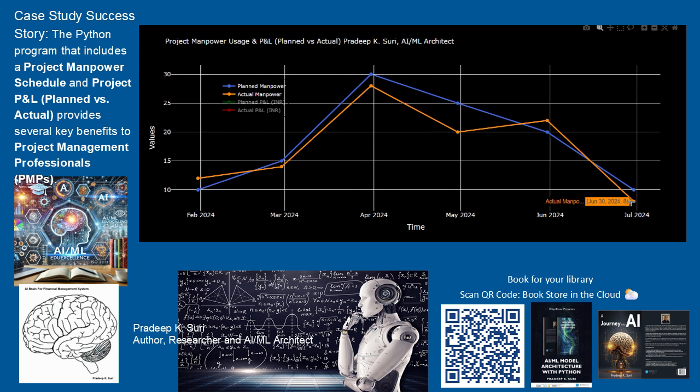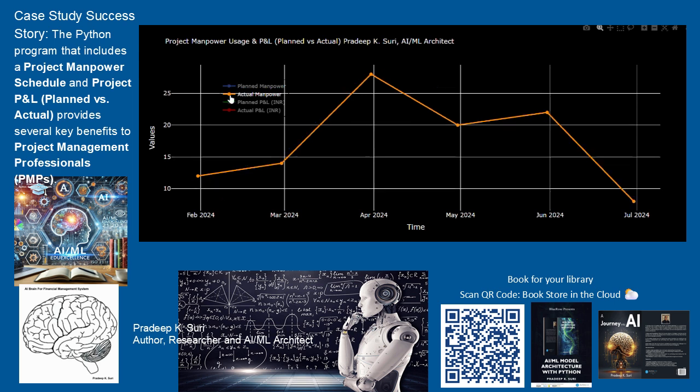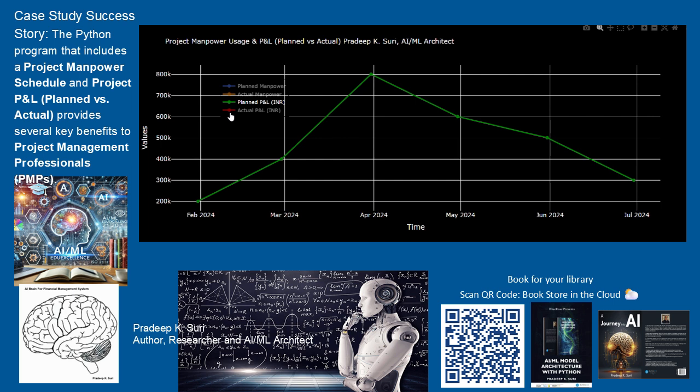Here's a detailed breakdown. Components of the chart. Axes. 1. X-axis. Labels: months from February 2024 to July 2024. Description: this axis represents the timeline over which the project's manpower usage and P&L are tracked. 2. Y-axis. Labels: values in INR, Indian rupees, ranging from 0 to 800k for P&L, and a separate scale for manpower. Description: this axis measures both the financial figures, P&L, and the manpower usage over time.